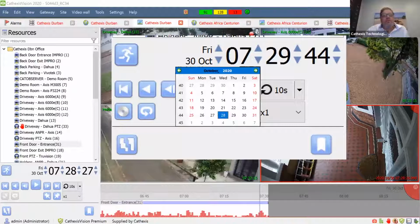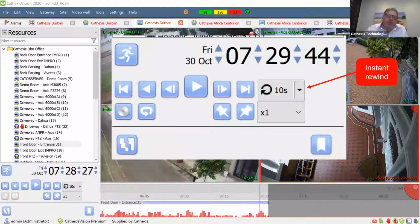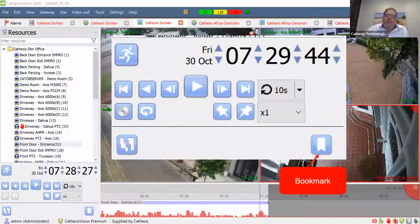You've got an instant rewind button, which is used in a lot of industries where they want to immediately play backwards or go back 10 seconds or 5 seconds. And we introduced that initially for the casino industry where they're looking at sleight of hand. You can change the speed of playback. You can bookmark wherever you're looking at any one time, any point in time.